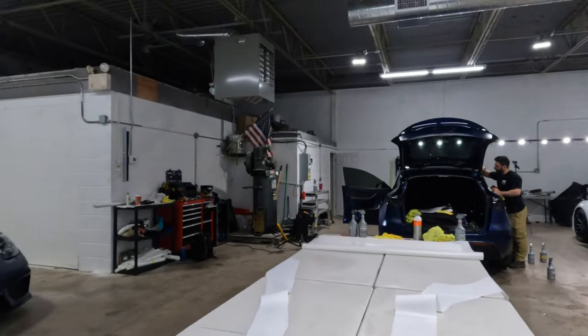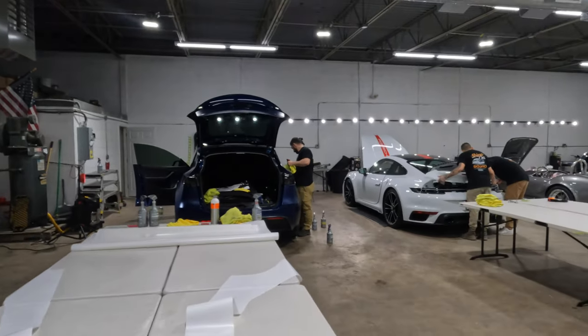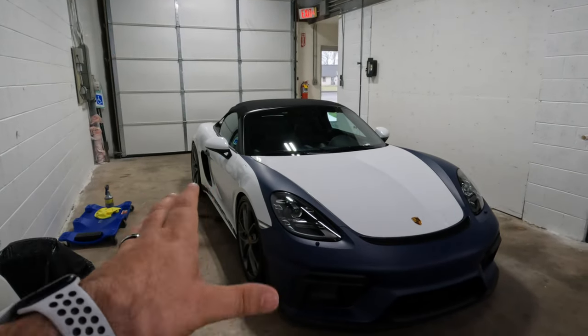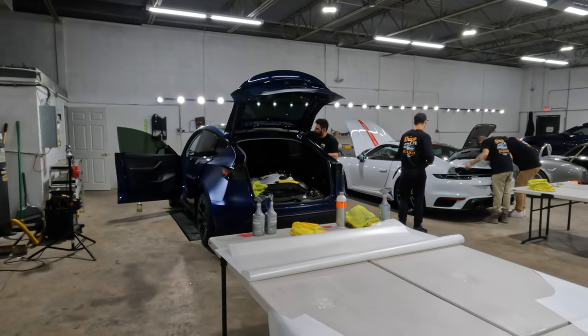This is the PPF room. Nothing but PPF going on in this room. It is a completely clean environment. Now, if you have PPF on there currently or anything on there you need to remove, it comes over here, and then it comes over into one of the bays to have the new PPF applied to it.